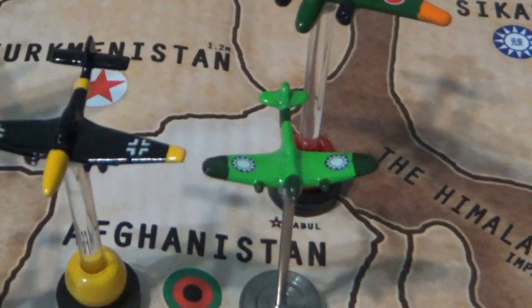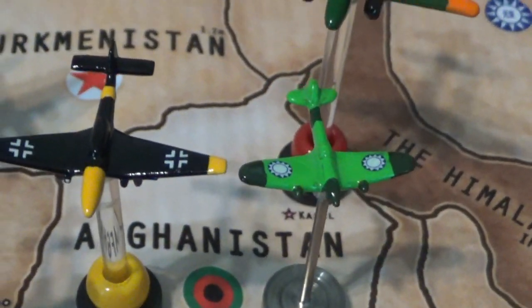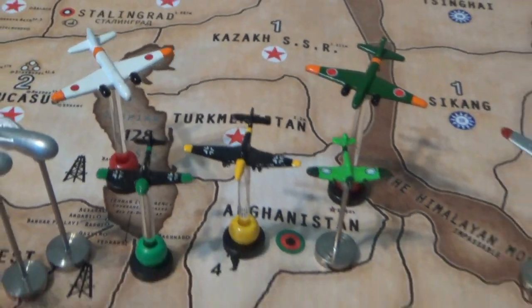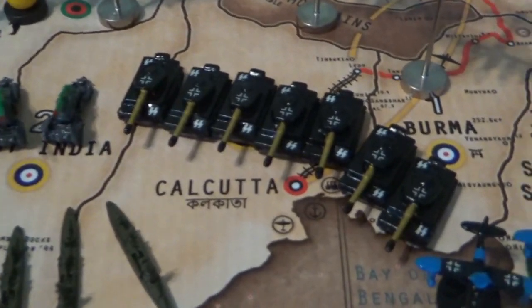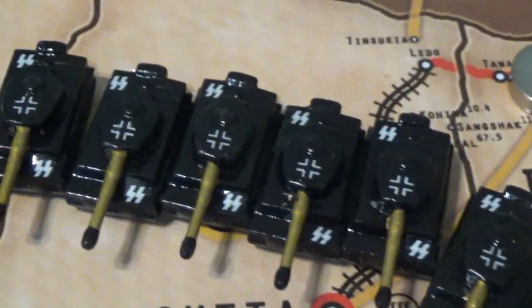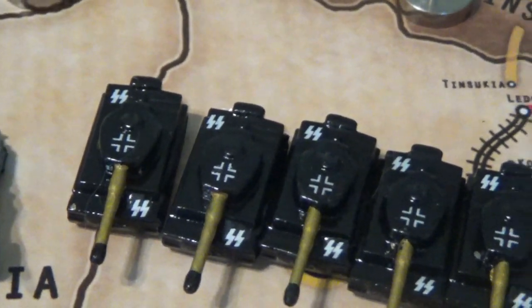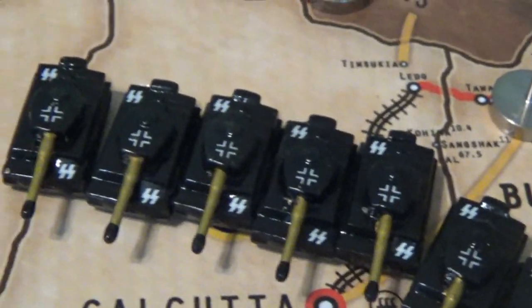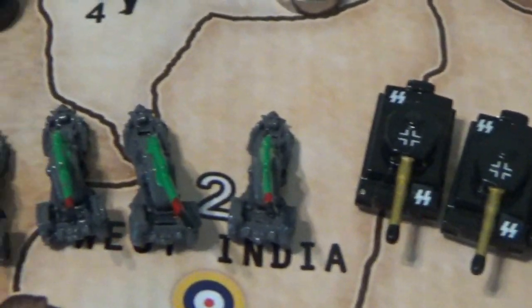And the Chinese got a little love. Look at that. That's just gorgeous. That's going to look great soaring over China. And with the German, we've got some SS Panzer divisions. And those do look menacing, but they will look even more menacing once you get them on the board and they start rolling towards the enemies.